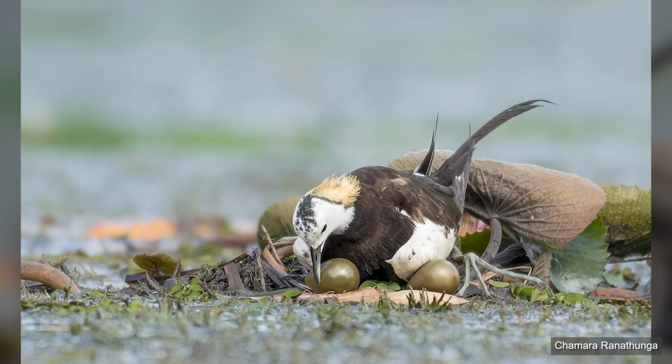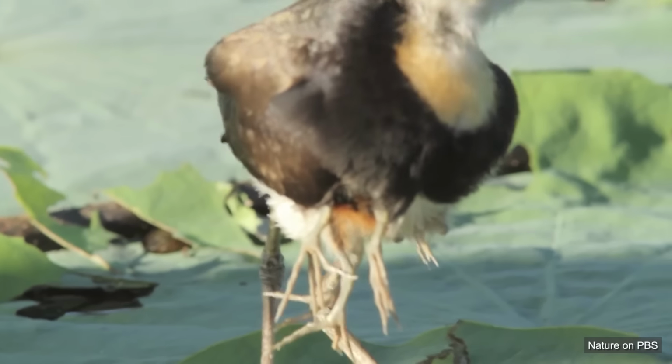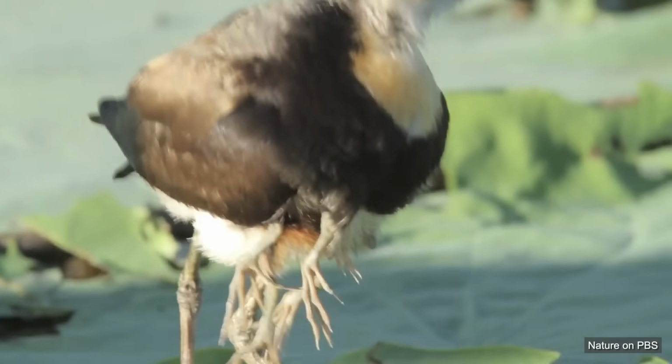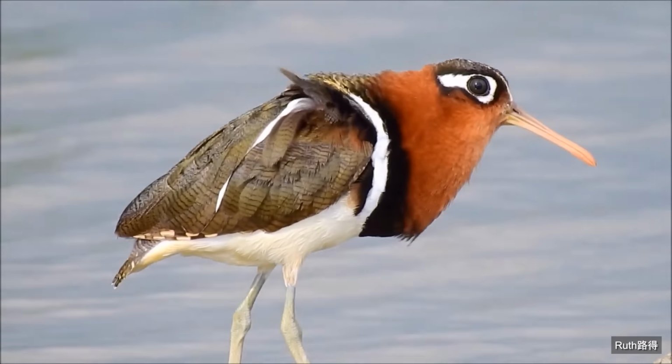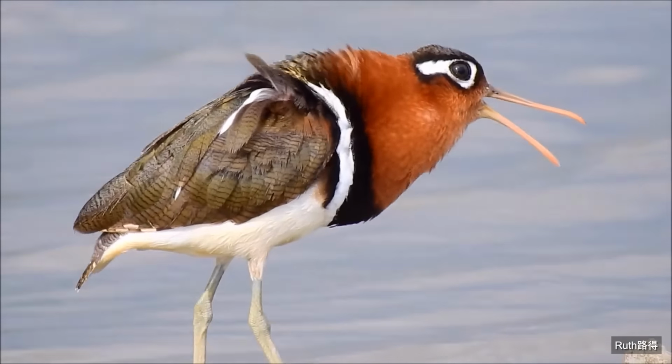That is called being a great dad. In jacanas, females are generally larger than males, and after they lay the eggs, they leave. And the male is the one that ends up raising the offspring alone. And sometimes, when you're a great dad, you have to pick up your kids and carry them across some lily pads. Am I right?